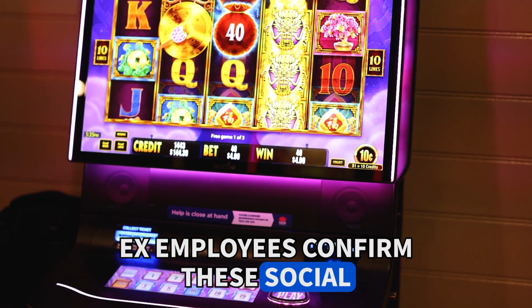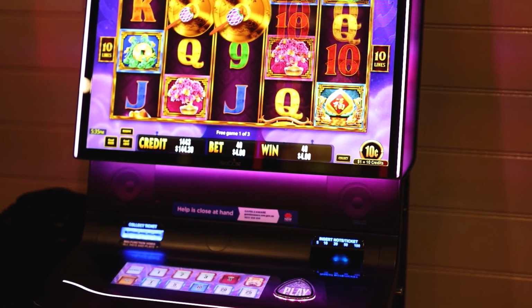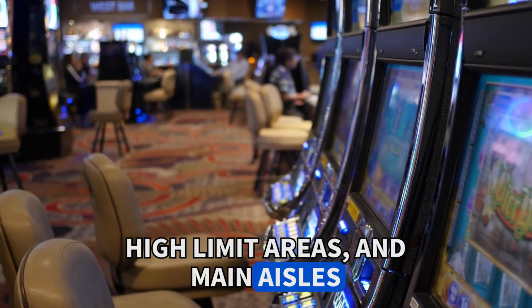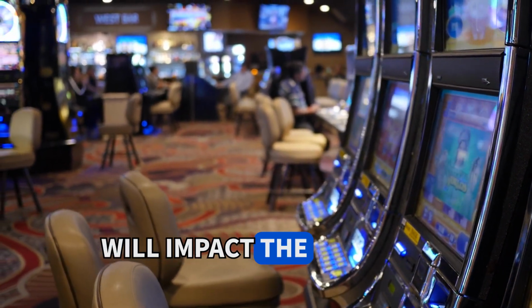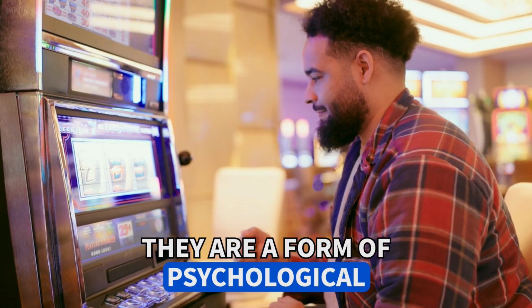Ex-employees confirm these social proof machines are strategically placed near cashier cages, high-limit areas, and main aisles where the sight and sound of a win will impact the maximum number of people. The ringing bells and flashing lights are not random. They are a form of psychological advertising.